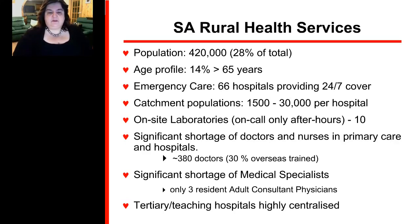We have a significant shortage of doctors and nurses in primary care and hospitals, and have a high proportion of overseas trained doctors working in South Australia. There's a significant shortage of medical specialists, and there's only 3 adult consultant physicians operating in rural areas. And teaching and tertiary hospitals are highly centralised.